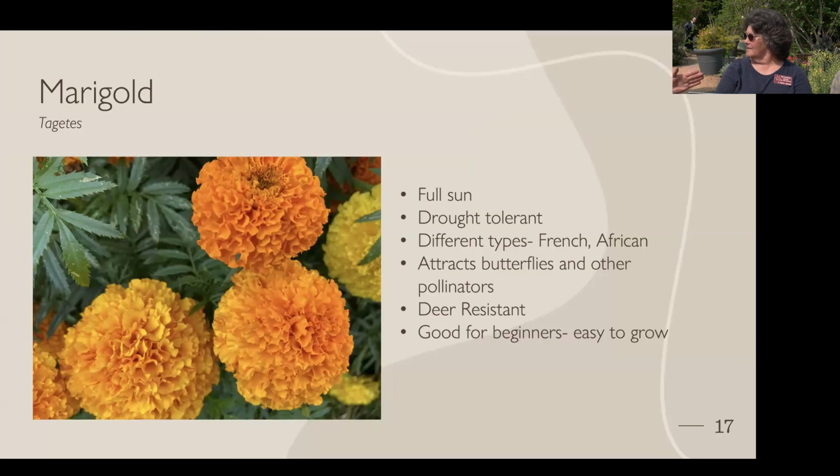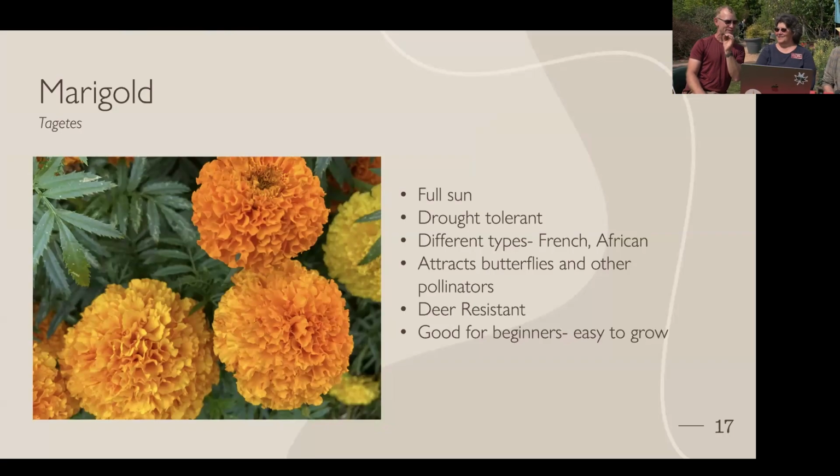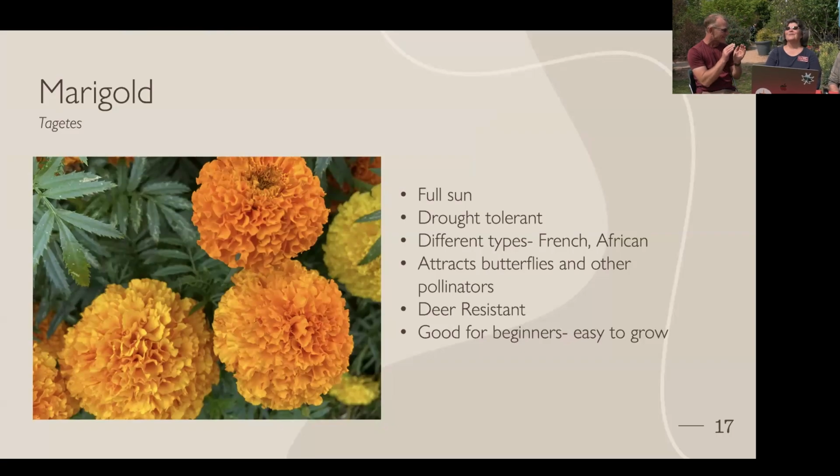It's one that's great for kids too, and big kids. You can sow the seed, and when their patience is short, they don't have a long attention span. Marigolds are great because you can have them sow the seed, and within a month and a half, they're in flower. And they're quick to germinate too. They'll germinate in like 3 to 4 days sometimes. And there again, it's easy to grow.